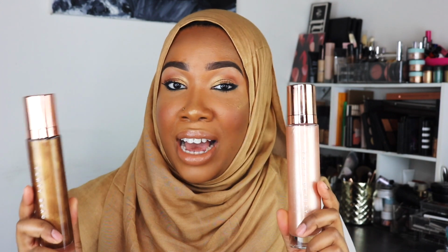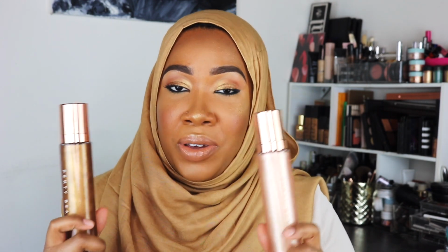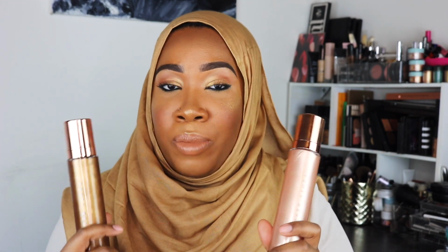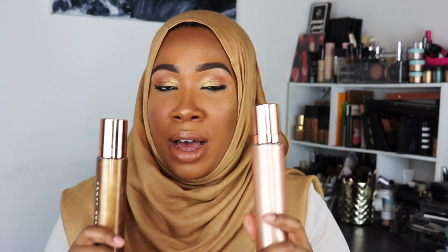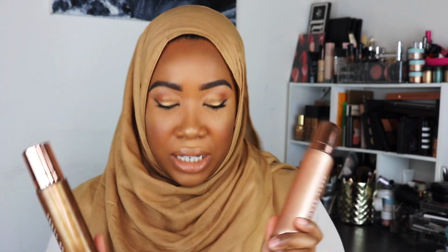Initially, I'm going to be honest, when I first saw these, the first thing I thought about was Gleam by Melanie Mills. I absolutely love her. You guys know how much I was using Peach Deluxe and even Bronze Gold. So I will be doing some comparative swatches, but for now let's just swatch these two.